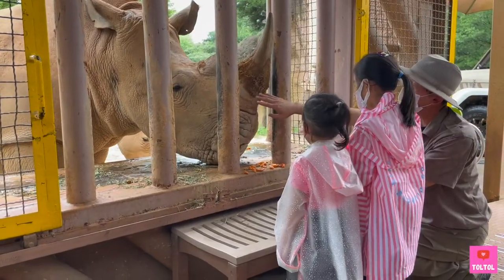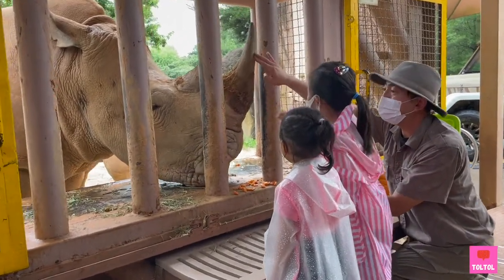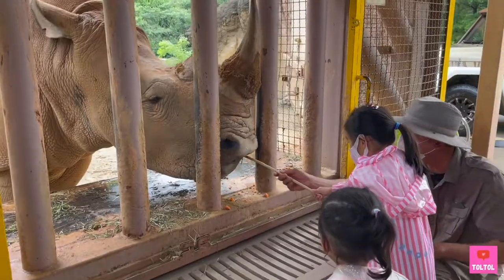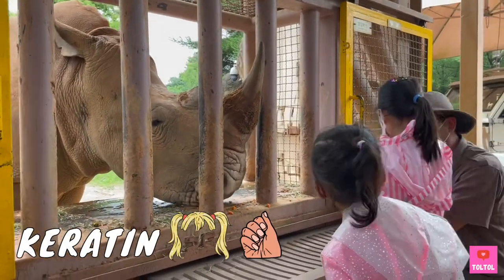I also got to touch Isha's horn. It was smooth and felt a bit like touching a rug. Rhino horns are made out of keratin. That's what makes our hair and fingernails.